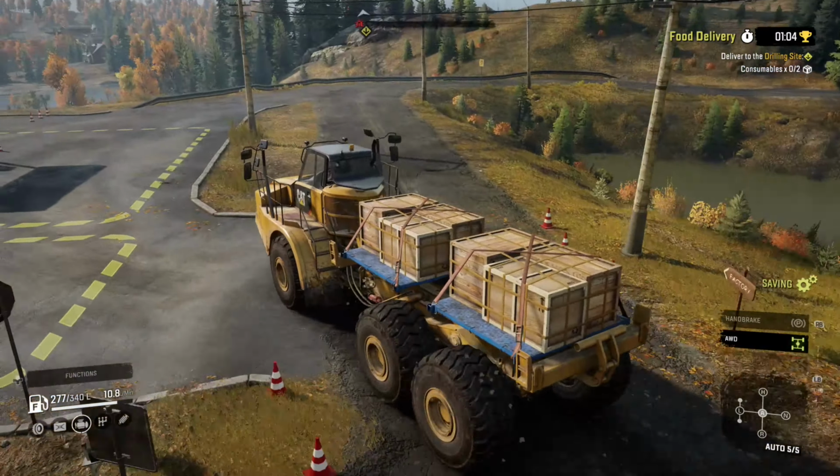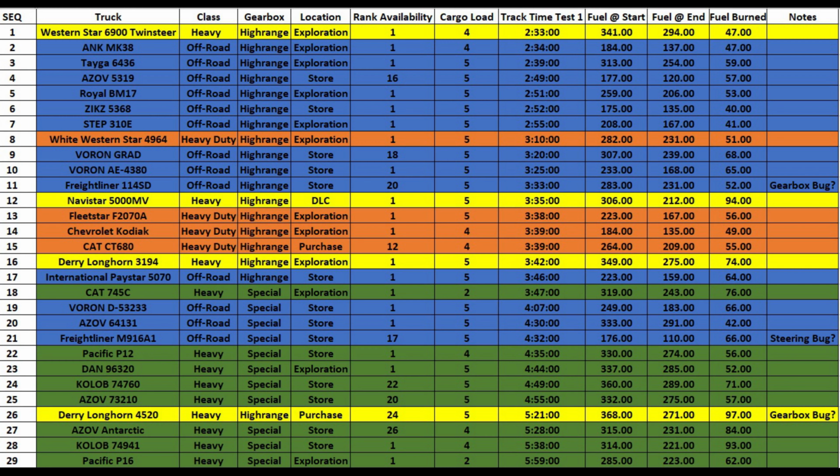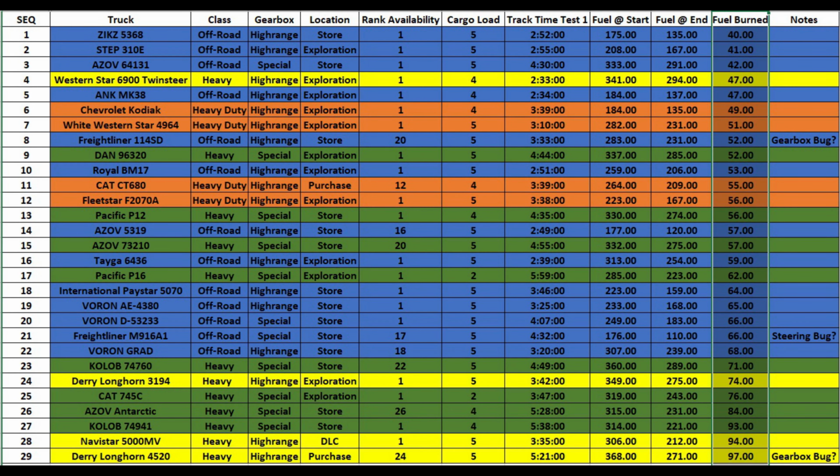And that's all the 27 trucks put through the challenge, with the top 3 with fastest track time remaining the twin steer, MK38, and Tega. When looking at the advanced special trucks highlighted in green, you can see that the Cat 745C, the Pacific P12, and the Dan made the top 3 for fastest track time. The top 3 most fuel efficient also did not change from the Zix, the Step 310, and the Azov 64-131. For the specials, it was the Dan, the Pacific P12, and the Azov 73-210, rounding out that category.